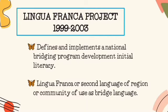Lingua Franca is made of combined words: lingua in Italian means language, and Franca is related to Greek and Arabic frankoi, ifrangi, which means Frankish. So it means language of the Franks. To explain further, it is a language that is adopted as a common language between speakers whose native languages are different.